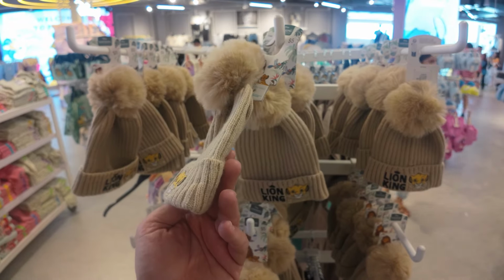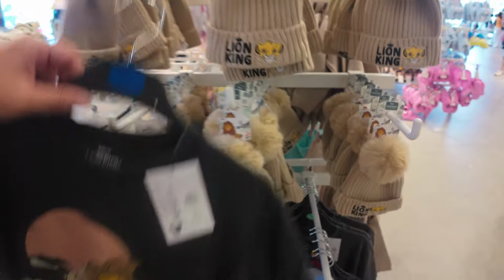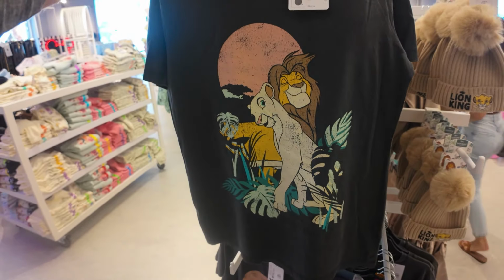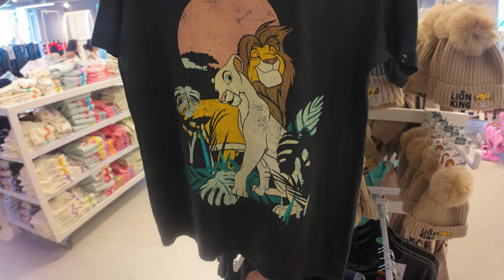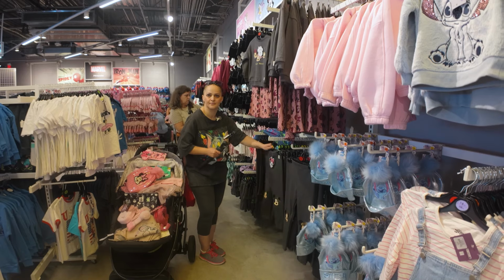Look at the little Lion King knitted hat. It's $5. And then down below it, a youth Lion King tee with a distressed print. This one's $12. Aw, little Simba and Nala. Very cute. Look at Susanna doing a wonderful job showing merchandise.